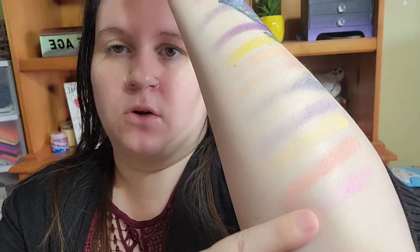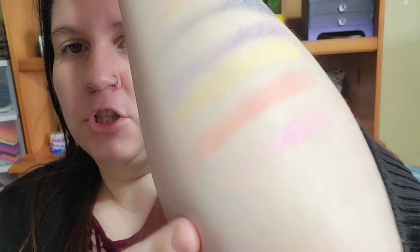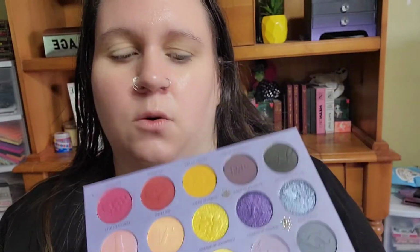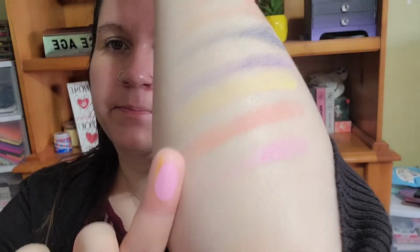So the first shade right here is Rosé. I don't really know if it shows as well on camera with the swatch, but it is this shade right here. I feel like this looks very much like it does in the pan, whereas the swatch is a little bit more pink. However, the shade is more pink, but it has some lavender in it. It does primarily show up on the pink side, but it has a little bit of lavender to it. So I think that's really beautiful.